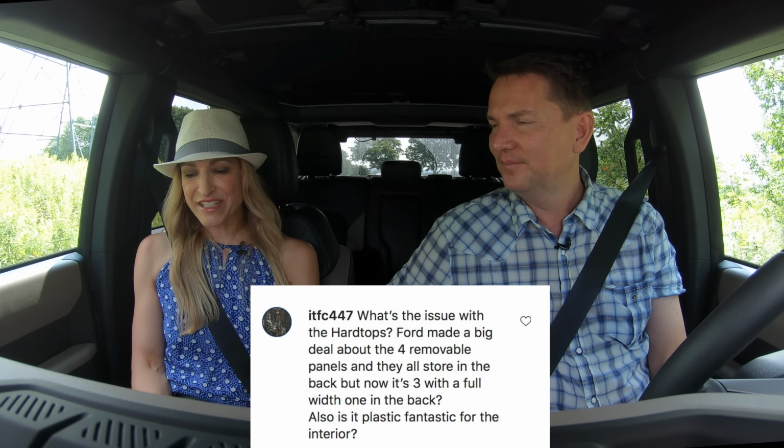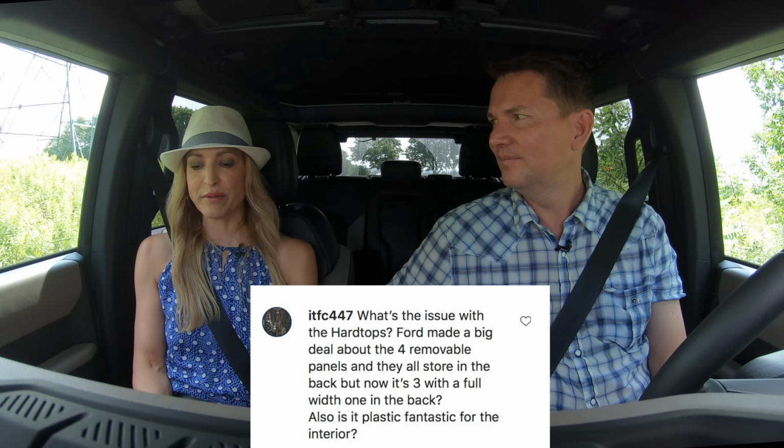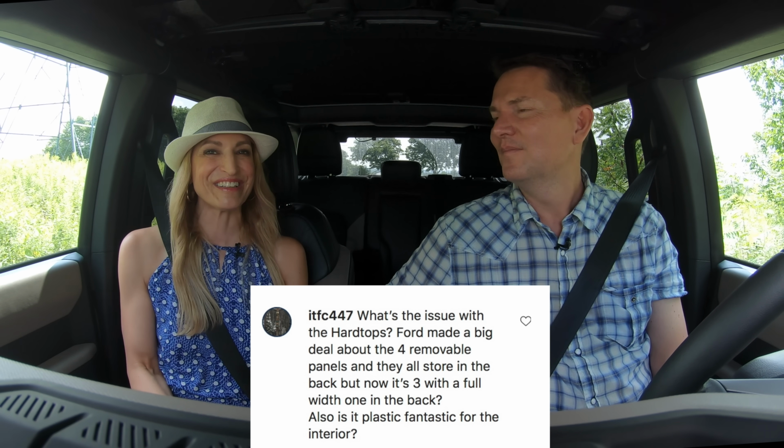But we'll get into the questions from Instagram. What's the issue with the hardtops? Ford made a big deal about the 4 removable panels and how they all store in the back, but now it's 3 with a full width one in the back. Also, is it plastic fantastic for the interior?